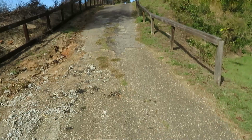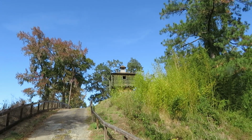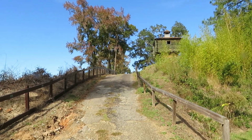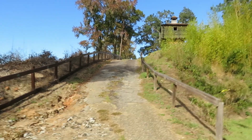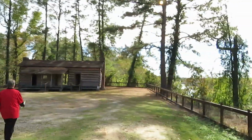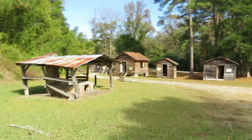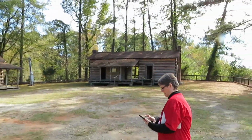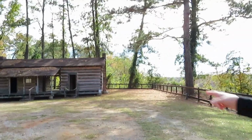This is awesome back here. I had to climb the steps in that little fort or whatever that is, and now I've had to come down this hill, and that means I got to go back up. But this is the Frontier Village, right? This is the Frontier Village, Fort Gaines. There's a dog trot through that one.